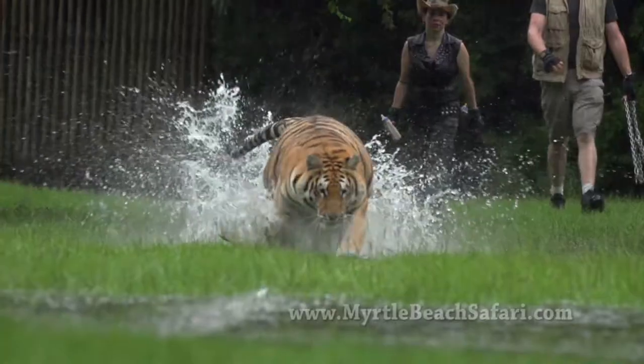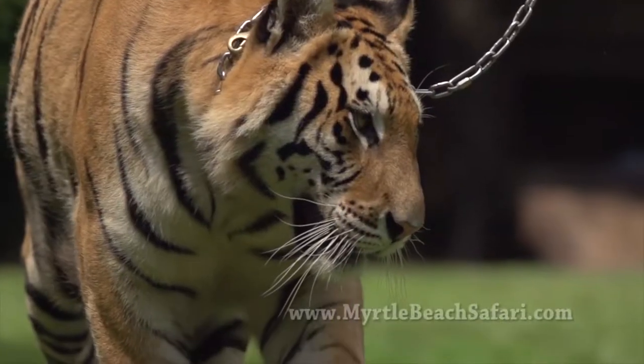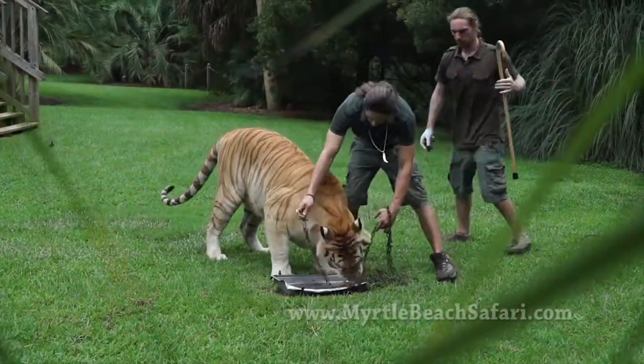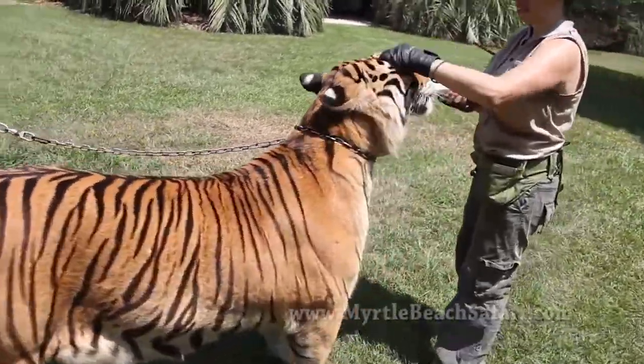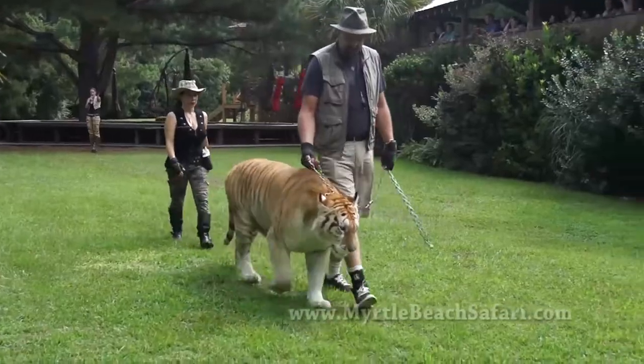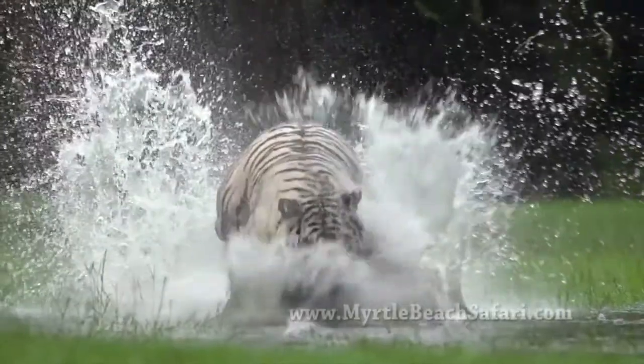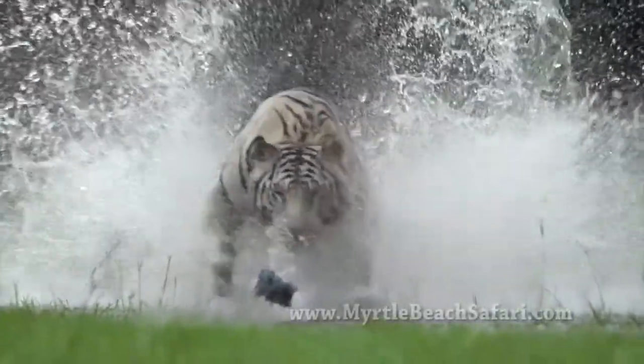You don't want to get in this big cat's way. There are only an estimated 3,200 tigers left in the wild today, and some of them are lucky enough to stay here at the Institute of Greatly Endangered and Rare Species, aka TIGERS. These big cats are showing just how much power they really have as they chase a mopalope at the Myrtle Beach Preserve in South Carolina.